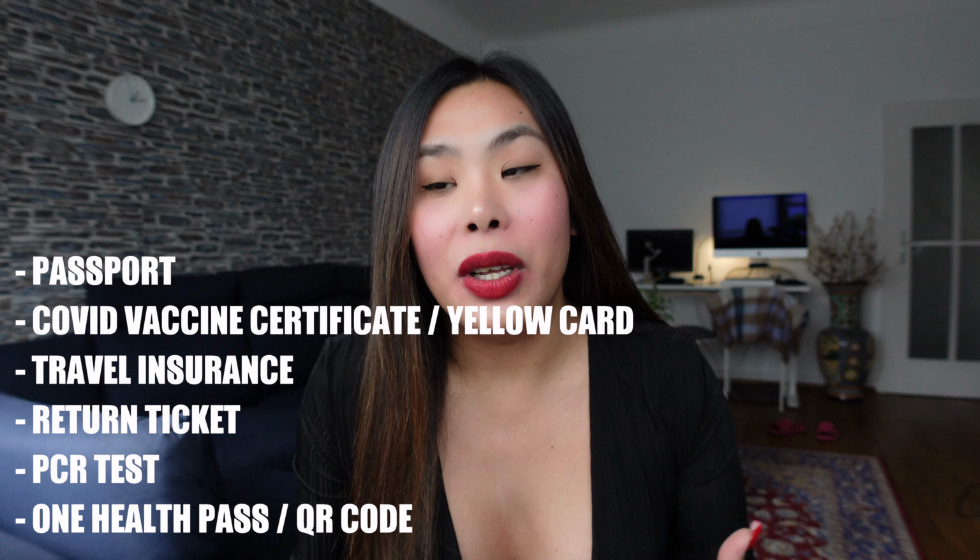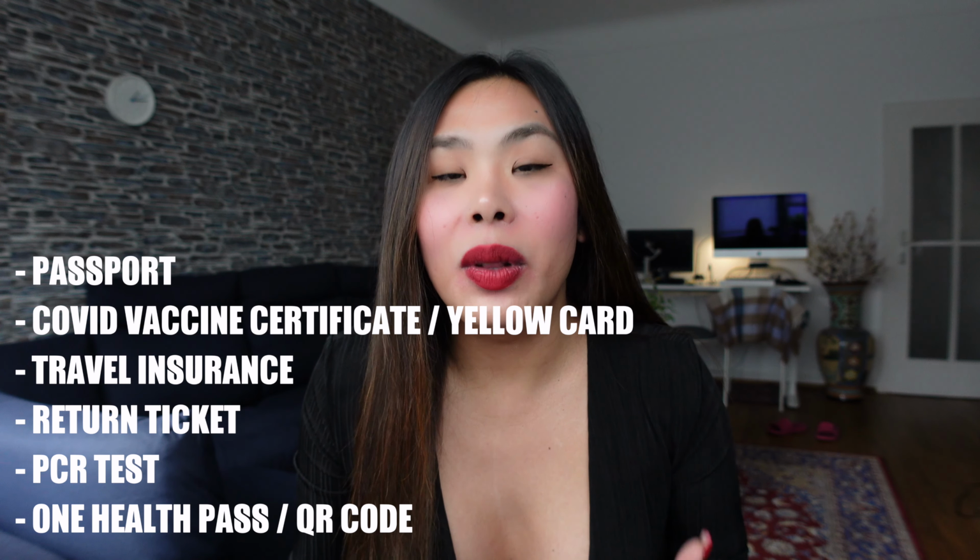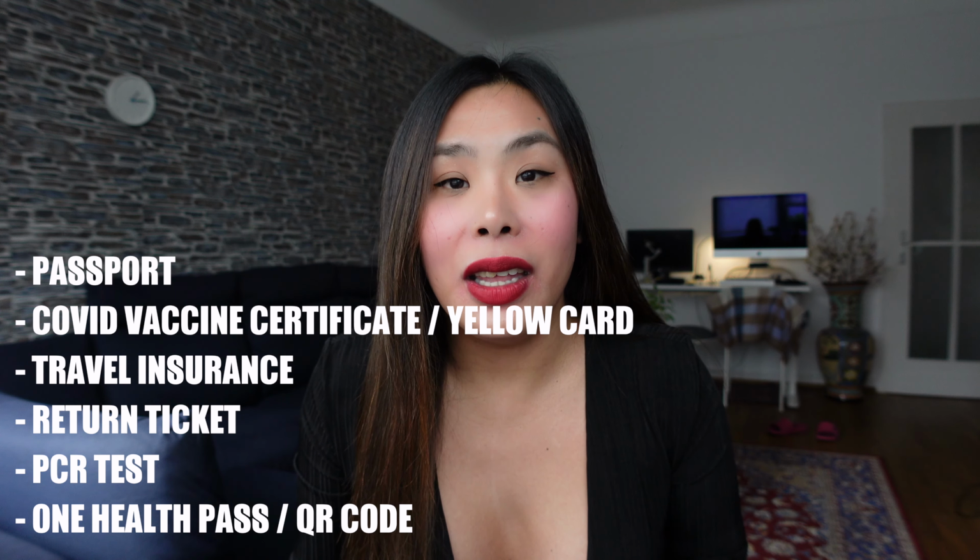This is really important because without the yellow card, they won't allow you to enter the Philippines. But of course, as I told you earlier, if you're from a country that has a reciprocity agreement with the Philippines, your COVID vaccine certificate is just fine.